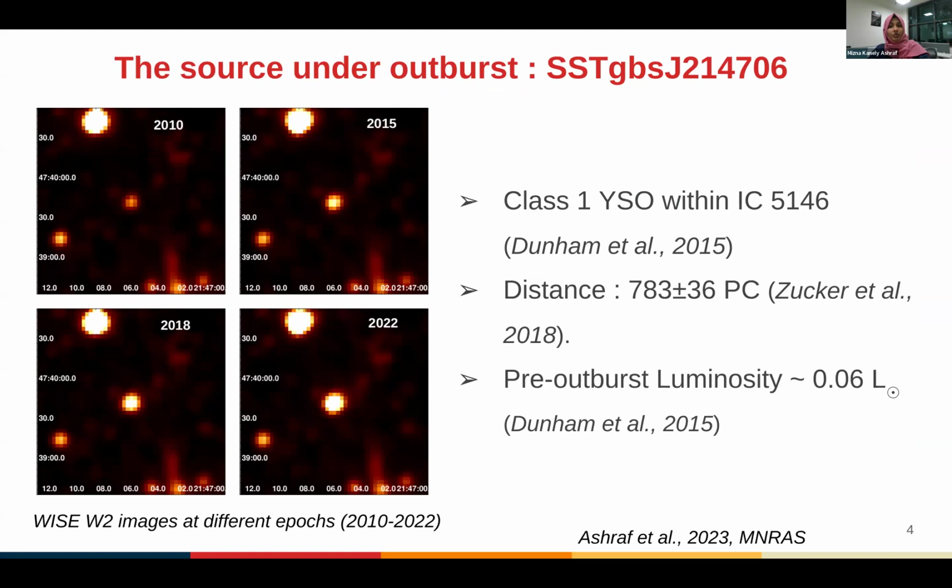And the source which is under outburst is SSTgbs J214706. And it was found to have a rising mid-IR light curve for almost 12 years in the Park et al. 2021 study. And as you can see on the left side image, there is a clear brightening event from 2010 to 2022 in the mid-IR. And this outburst object was identified as a Class I YSO within IC 5146 and at a cluster distance of 786 parsecs. And the pre-outburst luminosity was calculated to be approximately 0.06 based on its Spitzer photometry.